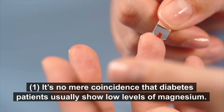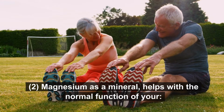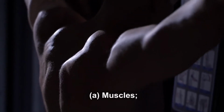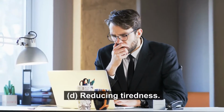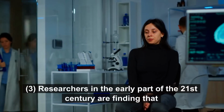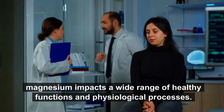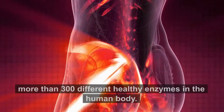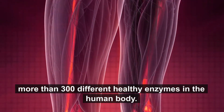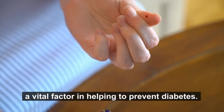Consider the following. 1. It's no mere coincidence that diabetes patients usually show low levels of magnesium. 2. Magnesium as a mineral helps with the normal function of your A. Muscles, B. Bones, C. Teeth, and D. Reducing tiredness. 3. Researchers in the early part of the 21st century are finding that magnesium impacts a wide range of healthy functions and physiological processes. 4. This relatively new research shows that magnesium has been discovered in more than 300 different healthy enzymes in the human body. 5. Some of those enzymes help regulate blood sugar levels, a vital factor in helping to prevent diabetes.